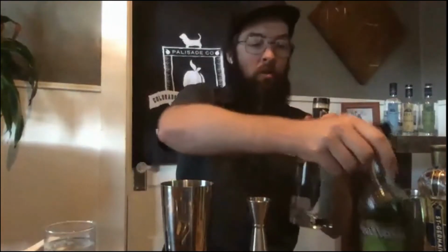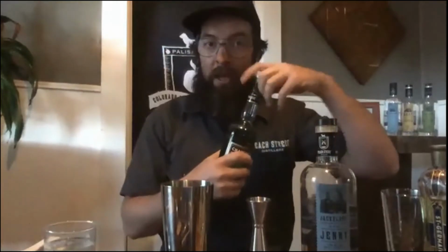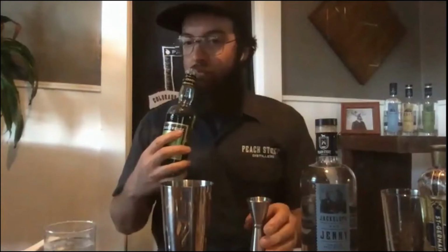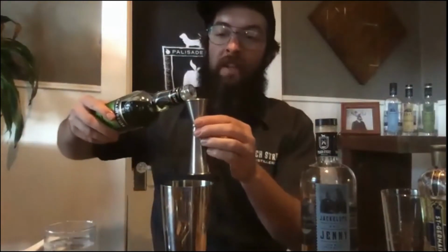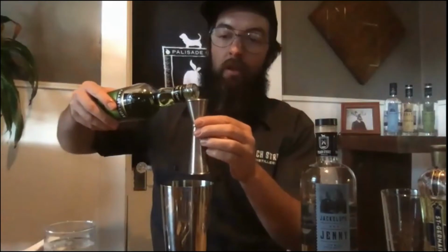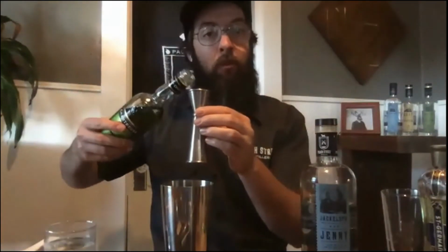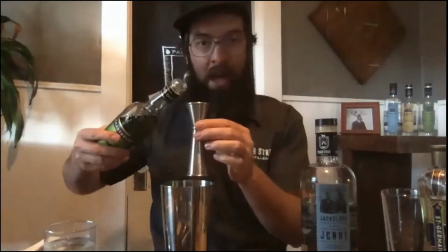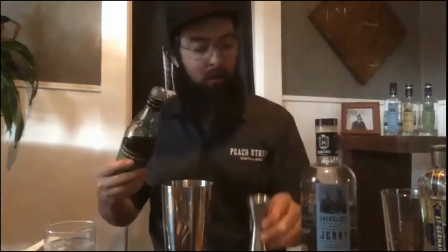We're going to move on to the green chartreuse now. When you open this, I'm sure you probably have already, give it a good smell. It is delightful. Very rich, very herbaceous. It's 3/4 of this as well. Kind of a good technique I like to do, especially if I'm pouring full pours of this, is keep it over that. If there's a little bit of pour over, it just goes right into the tin. Not a big deal at all.